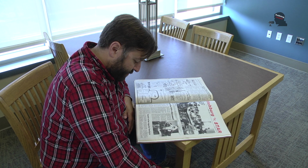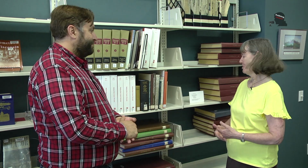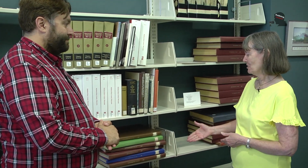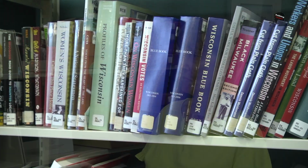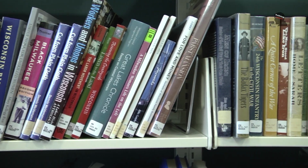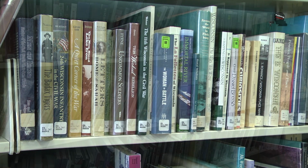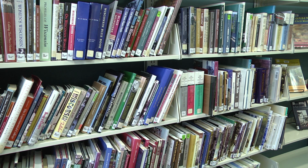Well, besides the bound volumes for Fitchburg Star, which are a tremendous resource for just finding out what was going on here, say in 1984 when... Don't say it. Anyway, Jeremy was enjoying this earlier, looking up a particular issue, which you can come to see what was going on at certain times in Fitchburg here. We also have on the shelves a lot of resources for Wisconsin history, and also on the far shelves other cities, other towns, and what they were like and their historical perspectives too. So just lots to see here, lots of rich history for the whole state of Wisconsin are located on these shelves.